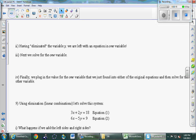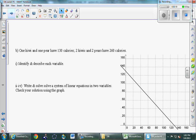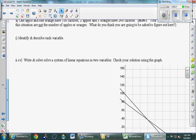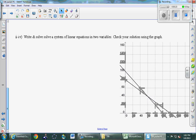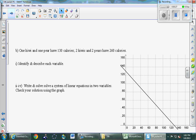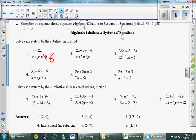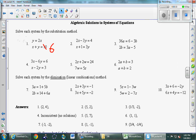So let's find that equation on page 72. Okay, here it is right here. Right there, number one, we see it close to the top. It says x plus y equals 10, make it x plus y equals 6.